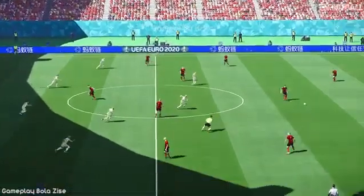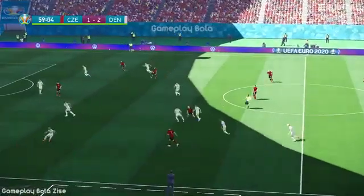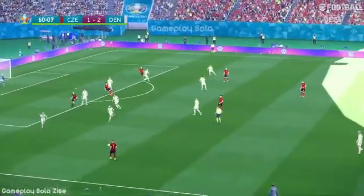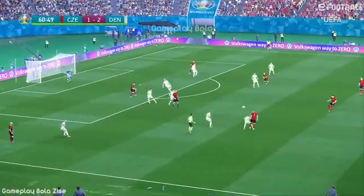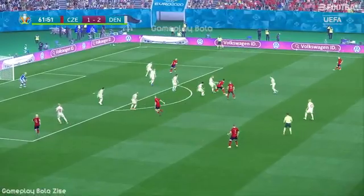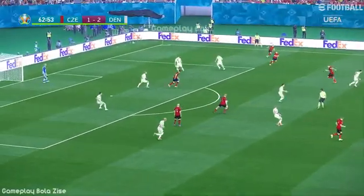Well, this is what we've been waiting for. He's got options out wide. And that's been cleared. Here comes another cross. Tries to get it clear. Schick, back into the middle. That's a brilliant interception.